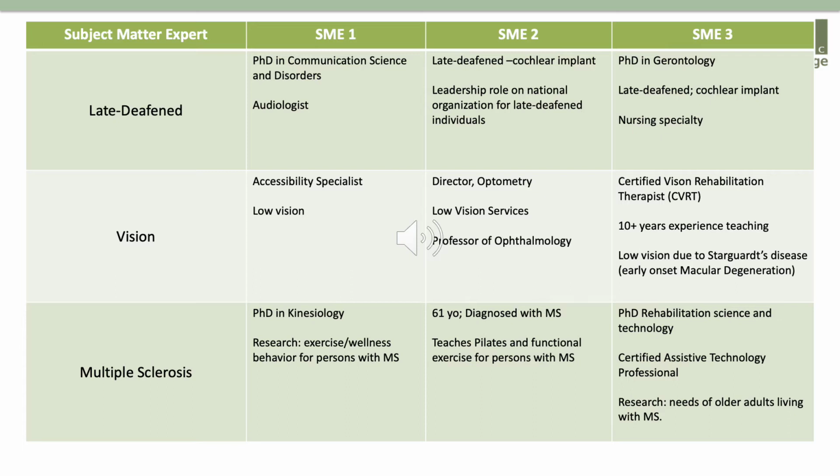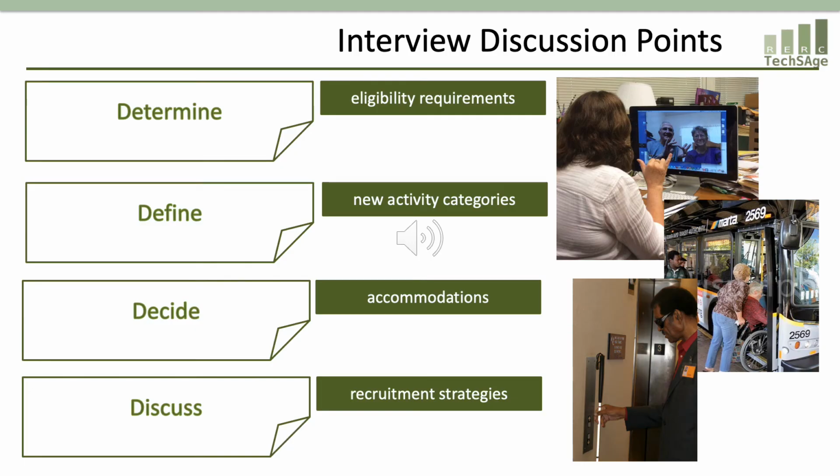Lastly, we had the SMEs for the MS group, one having been diagnosed with MS who teaches functional exercise for persons with MS. Collectively, they also have degrees in kinesiology and rehabilitation science. The goal of the SME interviews was to determine participant requirements, define new activity categories, decide our accommodations, and discuss recruitment strategies.